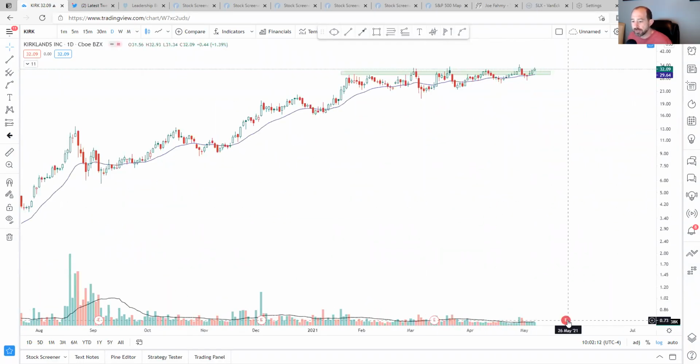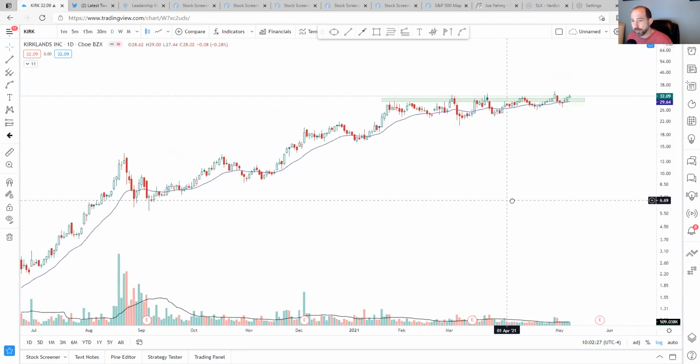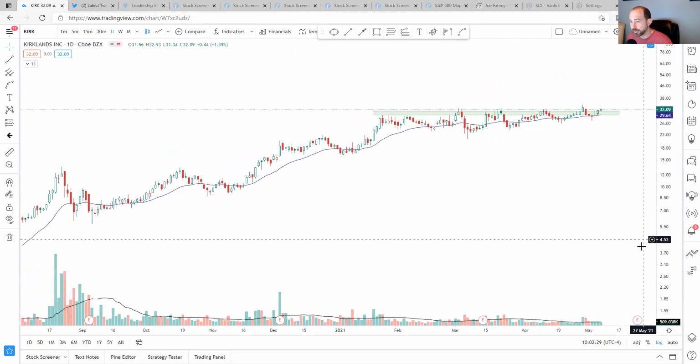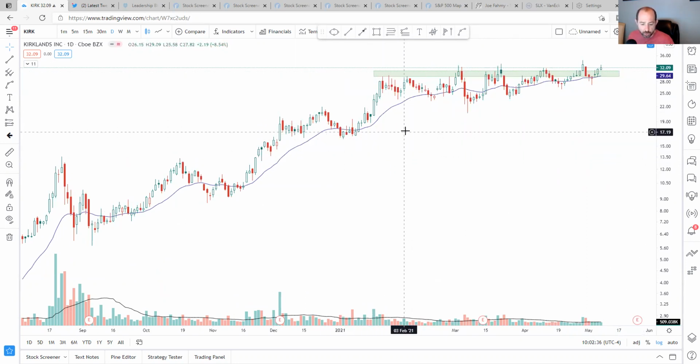The last one in this bunch is KIRK. And KIRK does have earnings at the end of May 25th, and it's been in a nice sideways movement. That's KIRK, and potentially this is trying to move higher. Nice little move right there. It doesn't have a ton of short float, but there is a bunch of shares that are short. So this one again could move much higher. All right, so there you go. We got 28 names plus the 5.